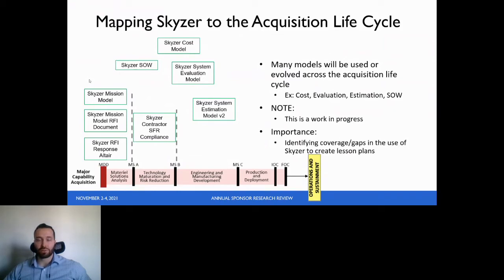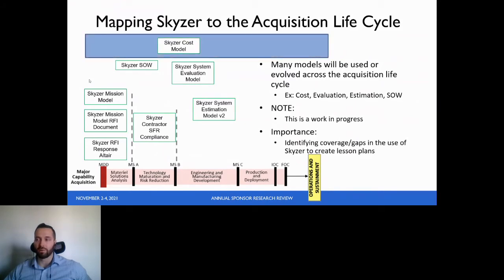But one of the particular ones that is most relevant across the acquisition lifecycle is the cost model. That's something that you start at the beginning. And in fact, within the Skyzer ecosystem of MBSE models, it really has an integration touch point with all the other Skyzer models. That's important because it is necessary in order to update and understand the cost of the overall Skyzer system.